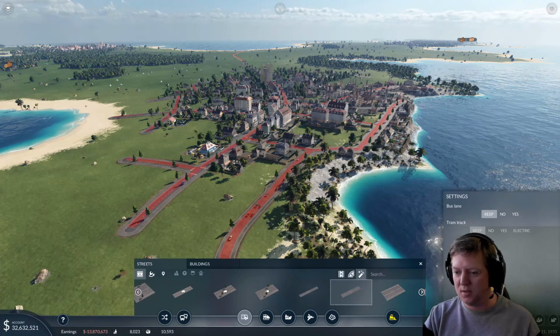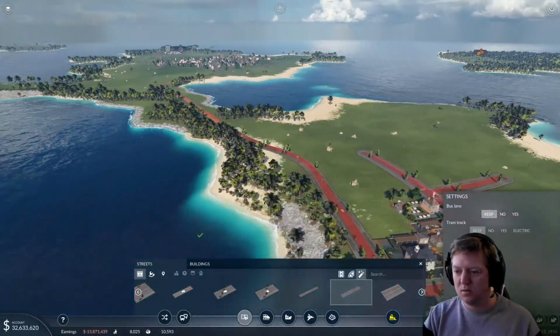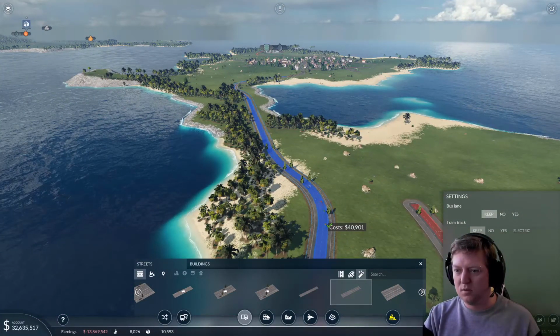Let's see if we can upgrade this here country road. You're going to let me upgrade your country roads so you can take me home to the place that you belong?